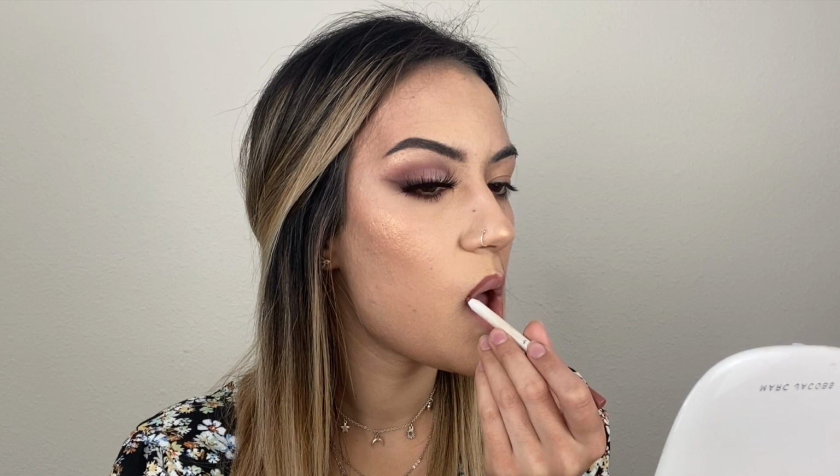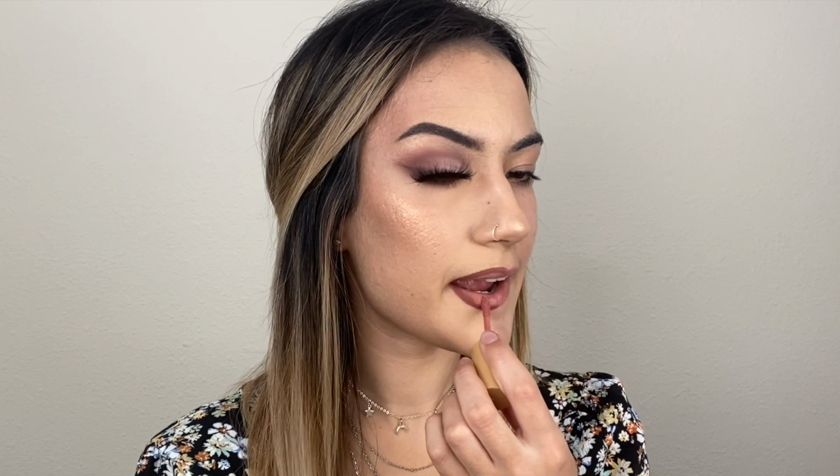Next, I'll be lining my lips with the ColourPop Curvy Lip Liner. So I am going to overdraw my lips just a little bit today, just for the full drama effect. Now I'll be going in with ColourPop's Velvet Luxe Ingenue Lip Color. I wouldn't overdraw my lips usually this much, but we're doing it for YouTube, so here we are.